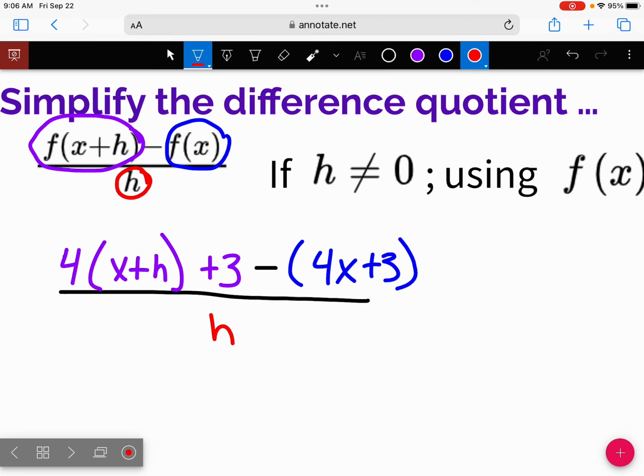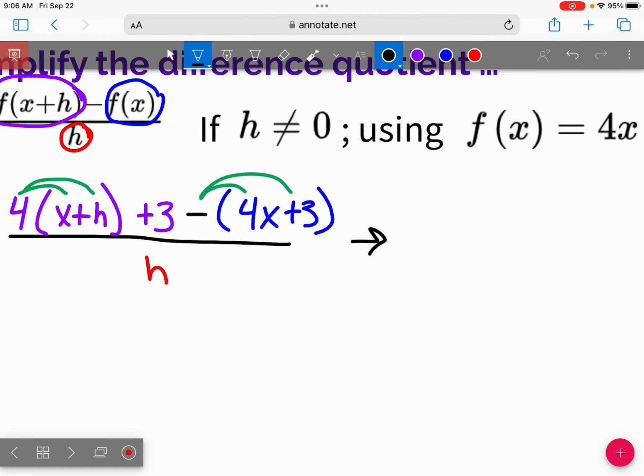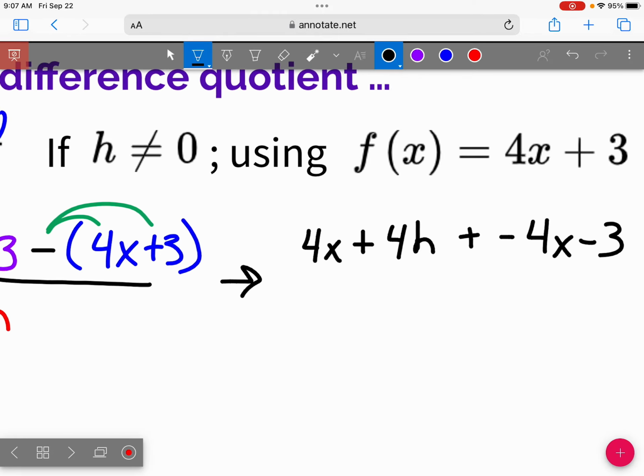So then what we're going to do is we're going to simplify as much as possible. So we have a bunch of distributing to do here. I need to distribute my 4, and I need to distribute my minus sign. I'm going to go this way. So we're going to have 4x. Let's not whistle while I'm teaching, please. Thank you. Plus 4h. I didn't call out any names. I just said let's not whistle. Minus 4x minus 3. I skipped the 3. There we go. All over h.